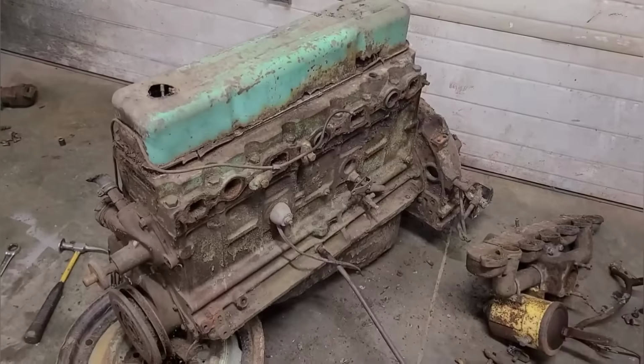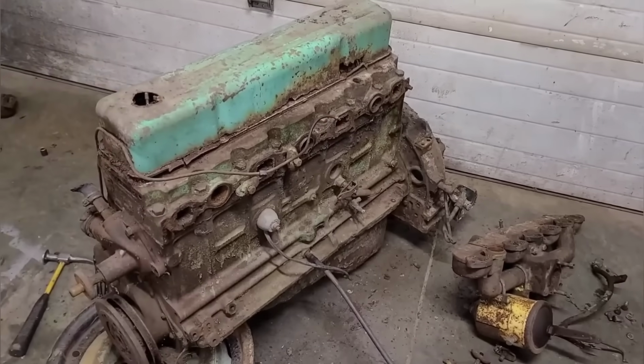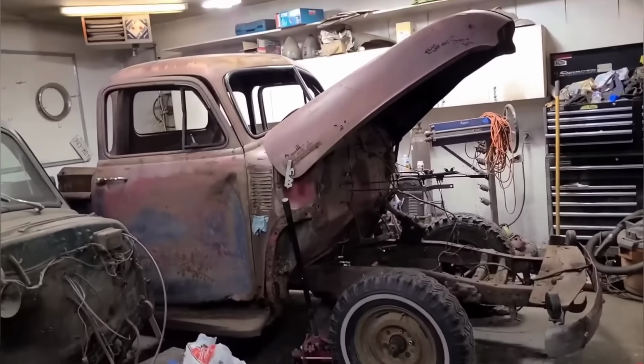Some of you may have guessed by now that this 261 is not going back in that.